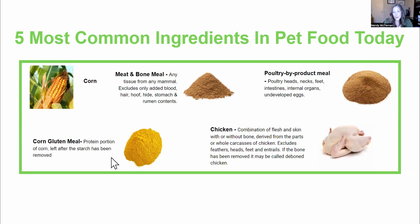And then this is the one we want to see in all of our pet foods over the rest of the items. It is one of the other common ingredients. I shouldn't say top, I should say common. And chicken, when it's listed just as chicken, is the combination of flesh and skin with or without bone, derived from the parts or whole carcasses of chicken. It excludes the feathers, the heads, the feet, and the entrails because they save those for the byproduct meal. And then if the bone has been removed, then it may be called deboned chicken on your ingredient list. So how many of you have any of these items on your pet food list? You should have at least some kind of animal-based protein.